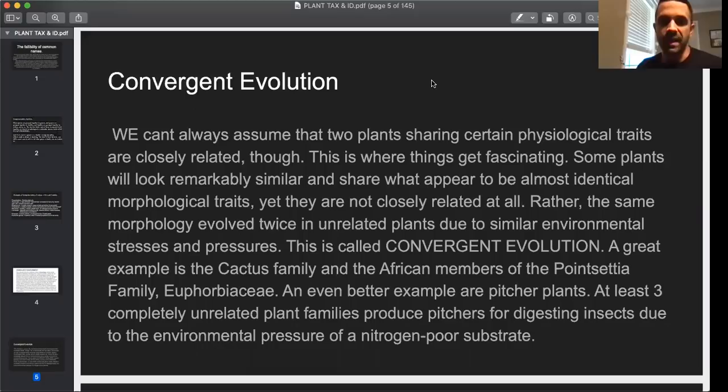And these are the things that really get me fascinated with the world. It's like everything is connected. Everything is influencing everything else. So anyway, this is called convergent evolution. A great example. We already talked about cactus family and euphorbia family.